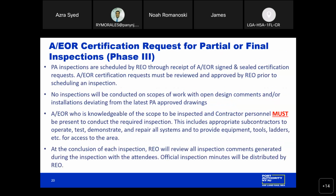Moving on to the certification requests for inspections. PA inspections are scheduled through receipt of the AEOR signed and sealed certification requests. No inspections will be conducted on scopes of work with open design comments or installations deviating from the latest PA-approved drawings. We require that an AEOR or representative of the AEOR who is knowledgeable of the scope of work must be present during the inspection, along with the contractor and any subcontractors that are required to operate, test, or demonstrate any systems during an inspection, and provide access via equipment, tools, ladders to access the area of the inspection.